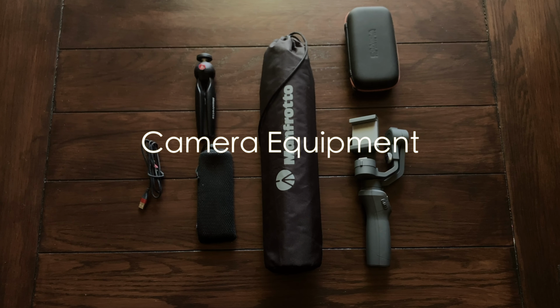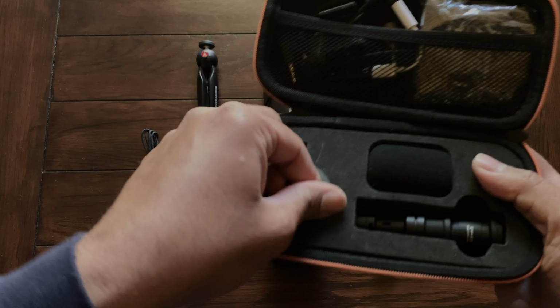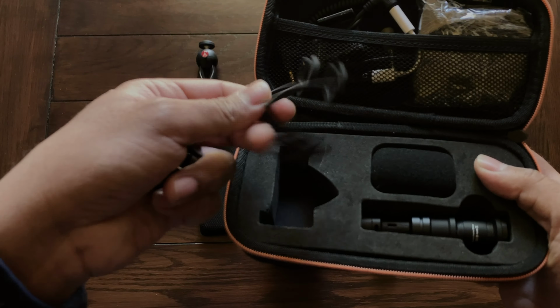Now I'm done with the first category. The second one is camera and equipment, and I want to do a quick breakdown of what I use for my camera equipment. I want to start with the microphone that I use. It's from a brand called Comica. I bought them on Amazon and it comes with different styles of microphone covers that reduce wind and different sound.